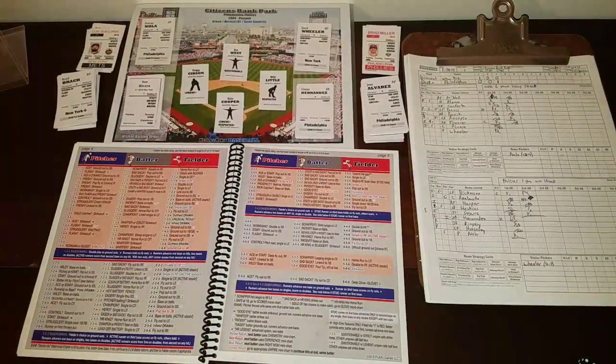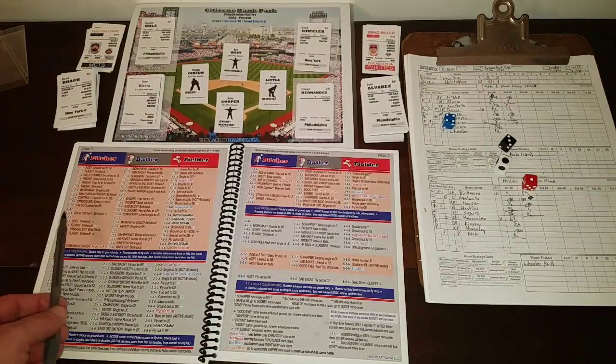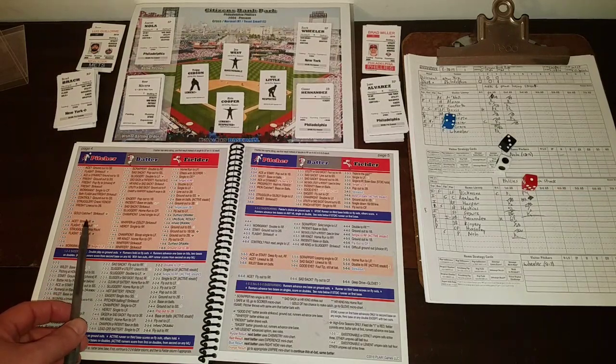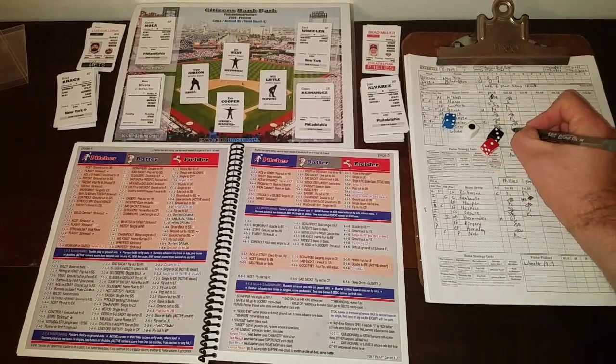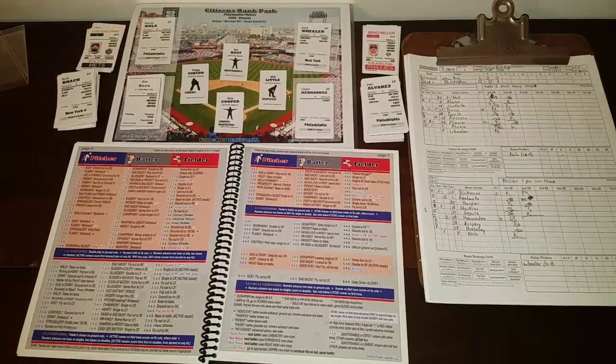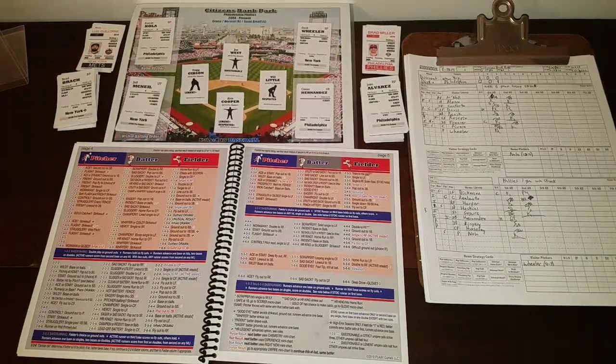That'll bring up Rivera. Reached on an error, then was picked off. 1-3-4. Gold catcher. Realmuto is gold. Yes, he is. Struck him out. So Realmuto framed it well. And there's 1 away. And that brings up the pitcher Wheeler. And he's going to bunt again. Wasn't successful his first trip. He's going to try it again. 6. He got a 6 again.